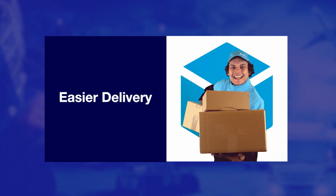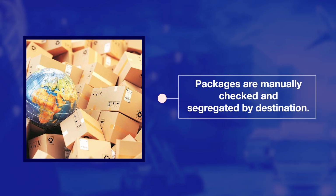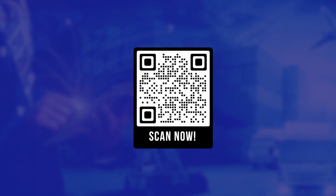Easier delivery. Packages are manually checked and segregated by destination. This task takes a huge toll on manpower when dealing with hundreds to thousands of packages. With QR codes, it now only takes a scan of the image.